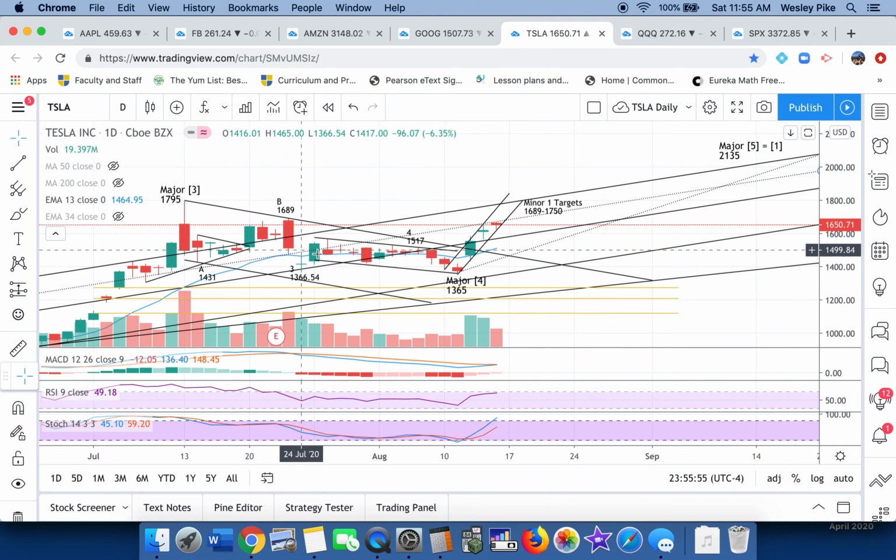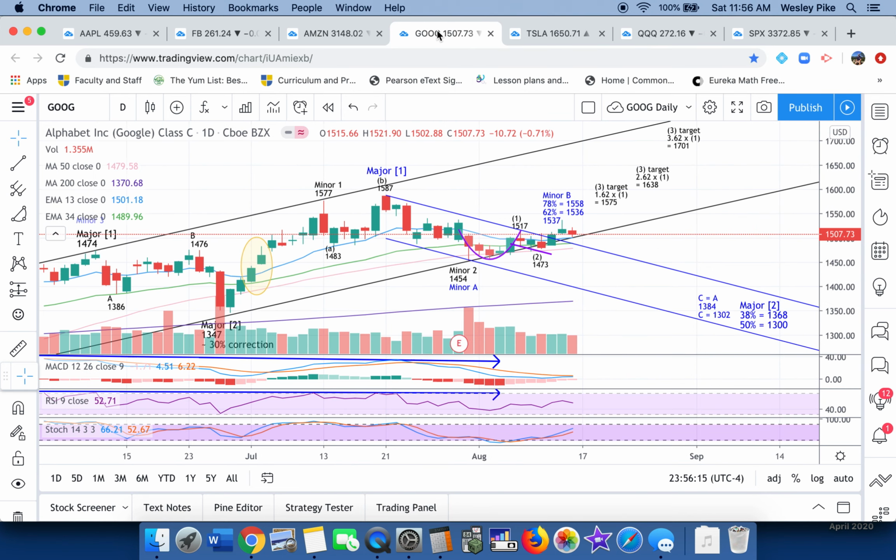You're going to see in this consolidation, which I think is just a really nice bull flag, volume declining and then bursting out on the breakout. And I think we want to see those big green volume bars continue if, in fact, we do get these upside targets on Tesla. Okay, now Goog.